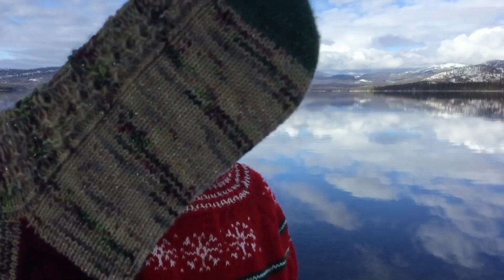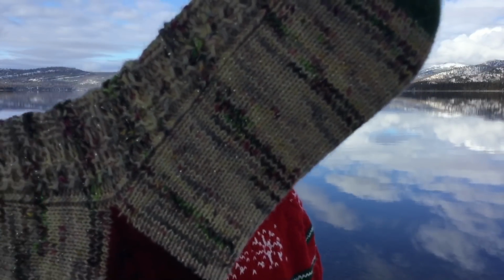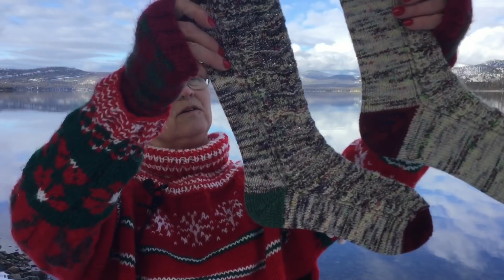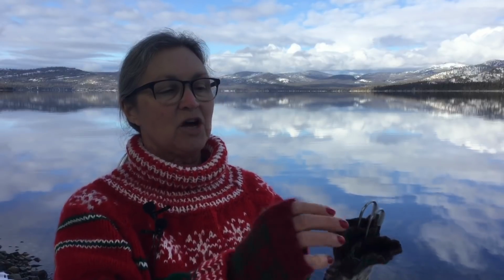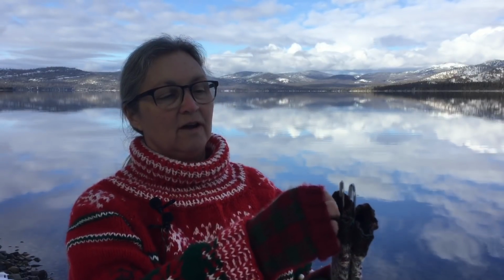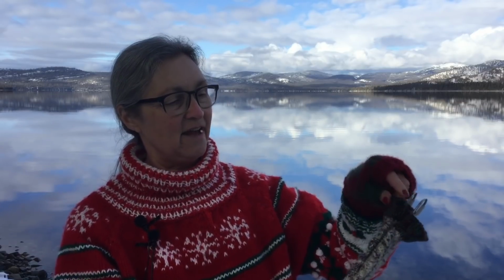As I said before, it has some cabling every other row. This one I did with a green heel and a red toe. I really like these socks. I think they turned out really nice. The top, I held the yarn double. I first tried doing the cuff of the socks in knit 2 red and then purl 2 green, and then when I got to the end of that and that didn't stretch at all, I was like, well, that wasn't the brightest idea, was it?